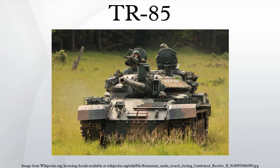The TR-85 is a main battle tank designed for the armed forces of Romania. Based on the TR-77-580, the TR-85 tank was developed from 1978 to 1985 and produced from 1986 until 1990. A modernization program was initiated in March 1994 in order to upgrade the TR-85 tanks to NATO standards.